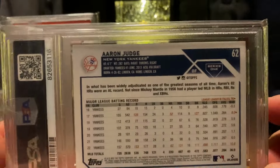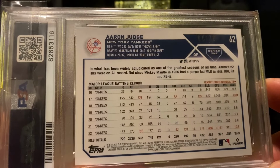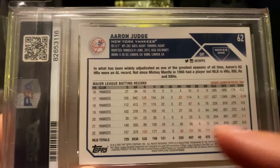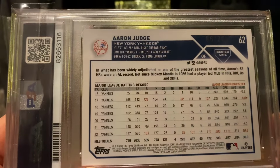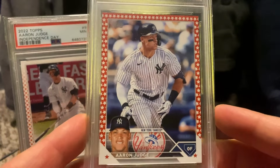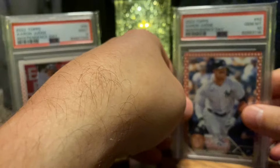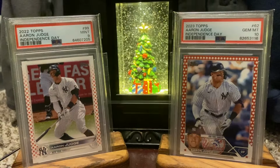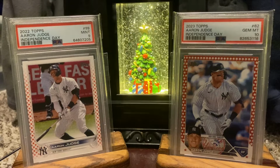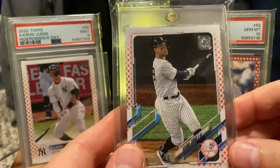Now, I'm collecting his 2022 Topps cards, not his 2023, but what I like about this is 2023 has the stats from his epic 2022 year, including the 62 home run record. And this is part of my Aaron Judge Independence Day collection. I'd love to get all of his Independence Day cards, the base cards that are numbered out of 76. I think the first one was in 2017. That's probably going to be pretty tough to get, but I have these two. That's pretty sweet.